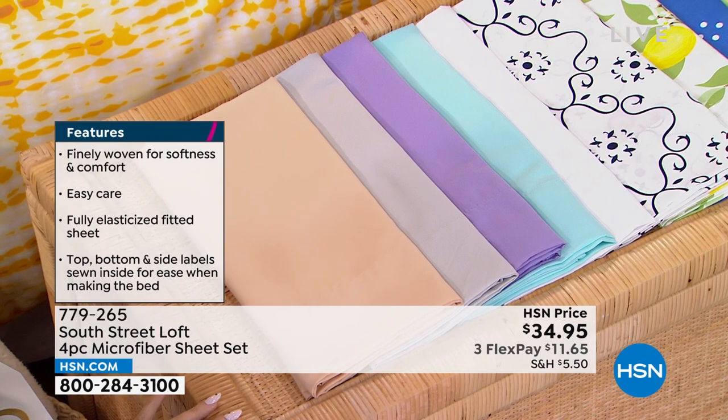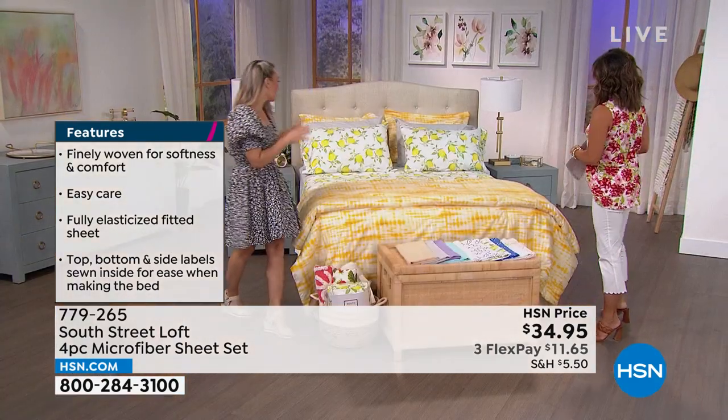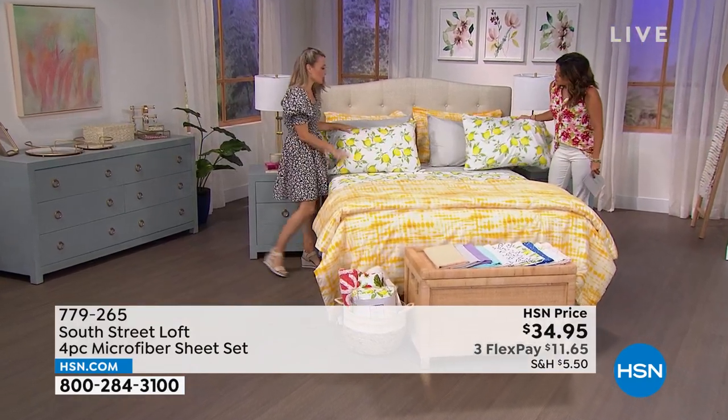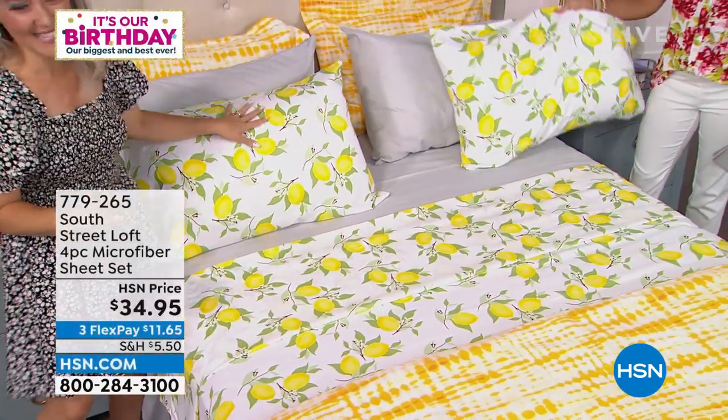Right. Okay. Exactly. And so the fun thing, Michelle, is you can mix and match these if you'd like to. But I also love that the colors or the prints in particular are so beautiful, you no longer have to cover up your sheets. Right. Like they're in the past. They're part of the design.